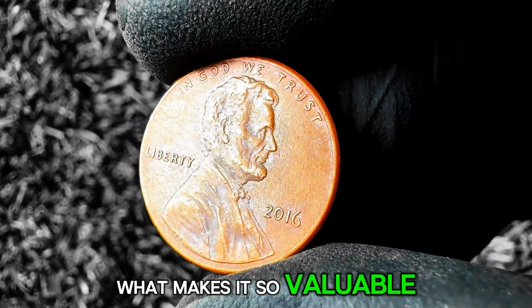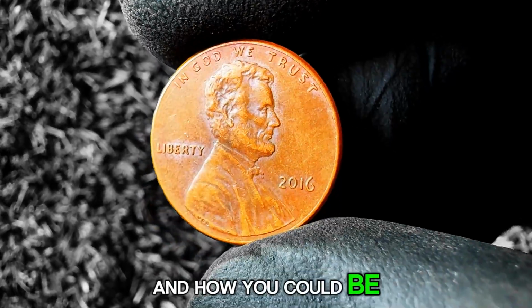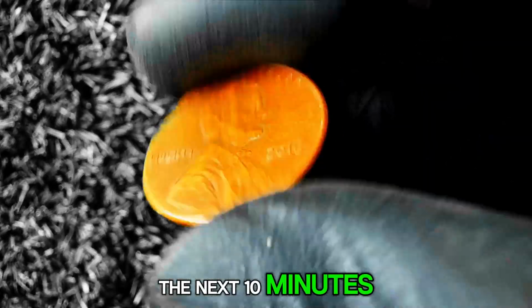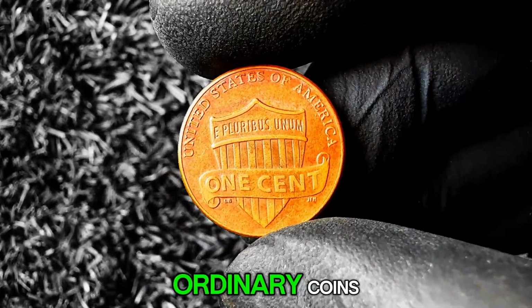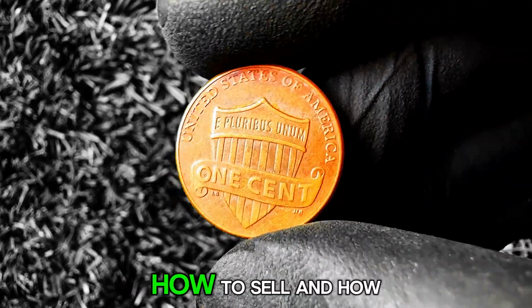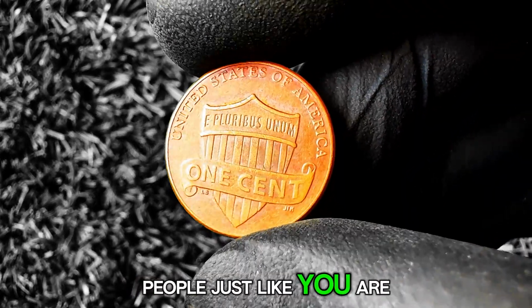What makes it so valuable? And how you could be sitting on one, right now. Stay with me, because in the next 10 minutes, you'll not only understand how ordinary coins can lead to extraordinary wealth, you'll also learn what to look for, how to sell, and how people just like you are cashing in.